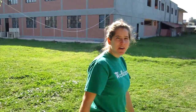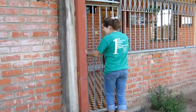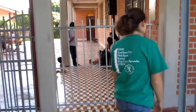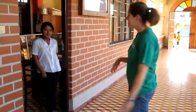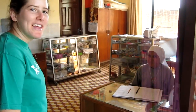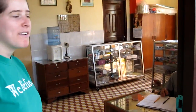Alright, now we're going to walk over just across the yard to where the Institute and the Guarderia is that Tom and Laura work at. So this is the Guarderia where Laura works in the morning. Front door and the office. This is Madre Inez, and the office. Madre Inez is the head of the Guarderia, and she helps me out a lot every day.